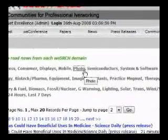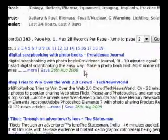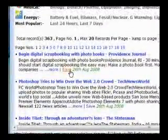So if you want to look at photography, for example, you can come in here and see everything that's going on with photo networking. And when you click on any one of these links, it opens another window and takes you to that site so you can read the article, and you can always come back. But what's really cool is that once you become a member, you can actually save these links to your My weSRCH library. So you can just click on save and save it.